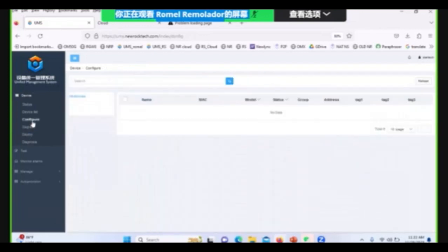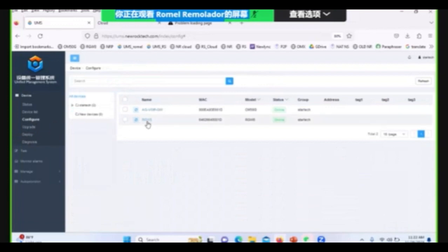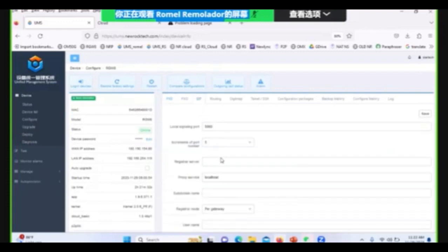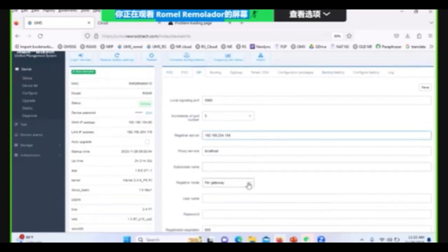So let's go back to our RGW8. You can go to the SIP configuration. Okay, you can paste the IP address here. So we can do per gateway configurations. You can do per line. That is 102. Password is 463,570. After which you need to save. Yeah, SIP configurations modified successfully.